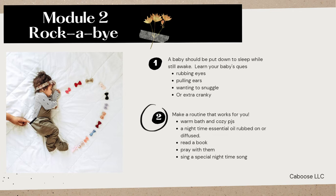Read a book, pray with them, sing a special nighttime song to them. Some people have music that they play at night for their baby. I think all of these are great cues for your baby that, guess what? This is nighttime. You are warm, you are fed, you are in a clean diaper, and it's time to go to bed. So for my newborns, I swaddled them, and as they got older, they transitioned out of that.